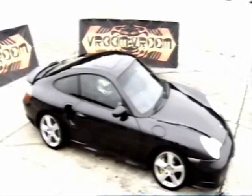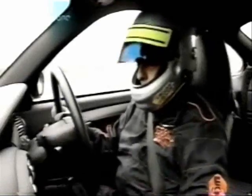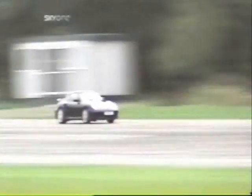First up then, the Porsche. 1 lap. This 996 goes 0 to 60 in under 4 seconds, so there's no hanging around from the off. It's a 2-mile circuit, this, remember, and top speed is a factor here. But also acceleration, and most importantly for round the 180-degree bends, some good grip as well.